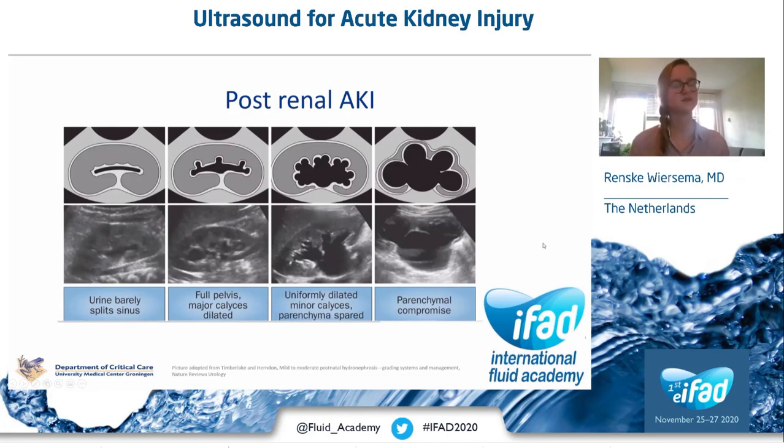Last, of course, we have the post-renal cause for acute kidney injury, which may be due to, for example, a kidney stone causing hydronephrosis. In the left part, you see that there is a sinus visible, very nicely graphically shown below the ultrasound image, which shows that there is only some distension. But on the right side, you see that the parenchymal compromise is happening, so that there is almost no room for normal renal parenchyma, indicating a very severe hydronephrosis, which can very well cause acute kidney injury.